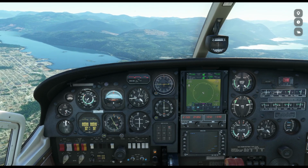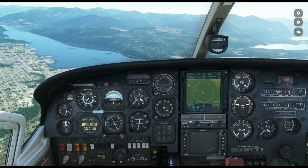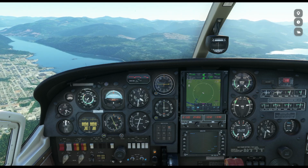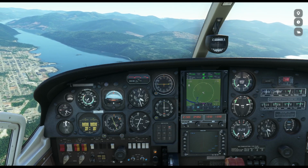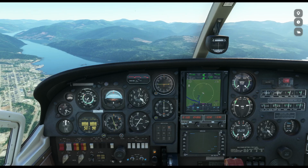Alberni Valley Regional, Skymaster 624 Delta Whiskey, 4 miles south. We'll be doing a touch and go landing on runway 30, Alberni Valley.